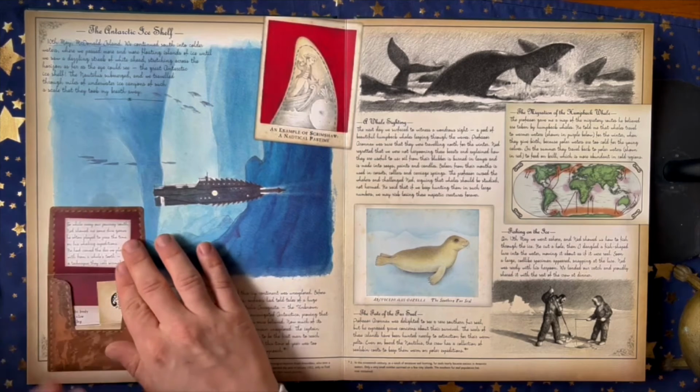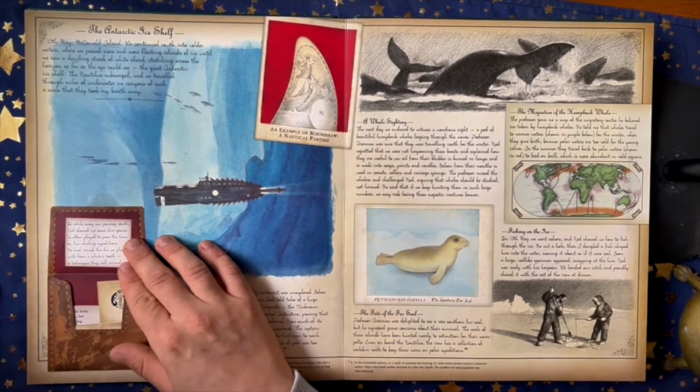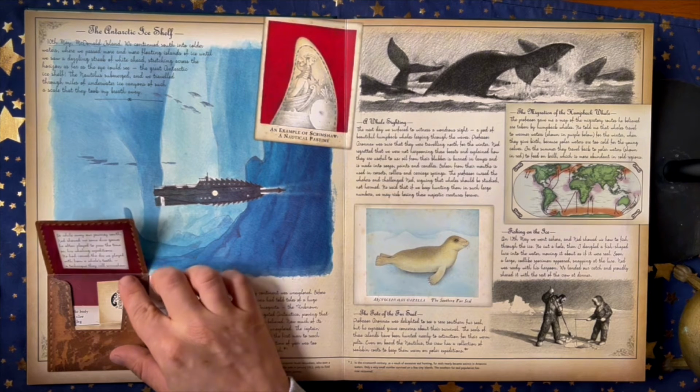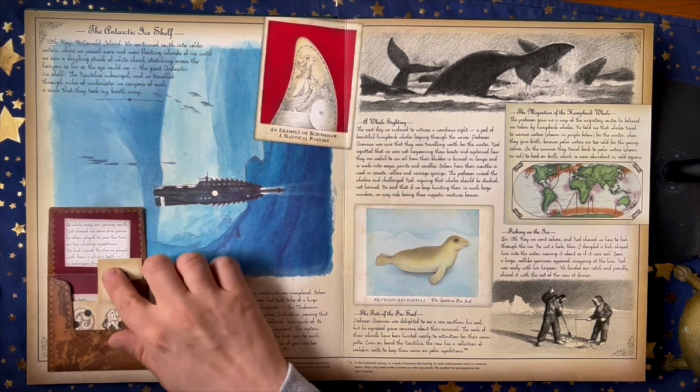Oh yeah, I remember this. To while away our journey south, Ned showed me some dice games he often played to pass the time on his whaling expeditions. He had carved the die we played with from a whale's tooth, a technique they call scrimshaw.